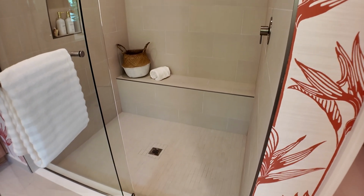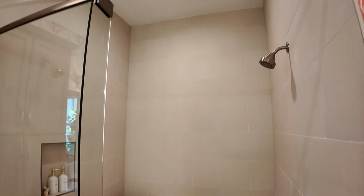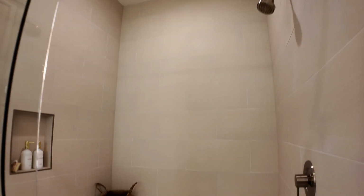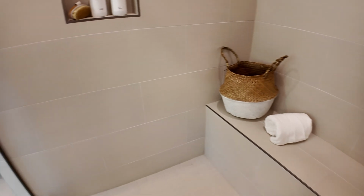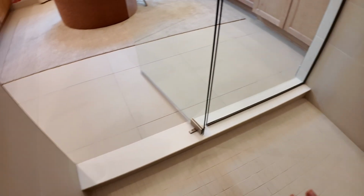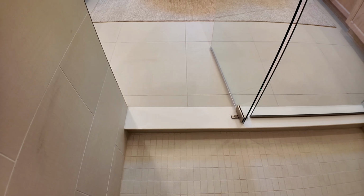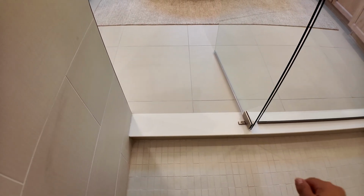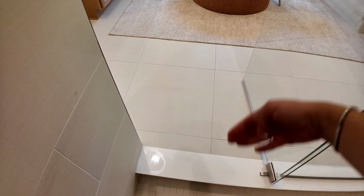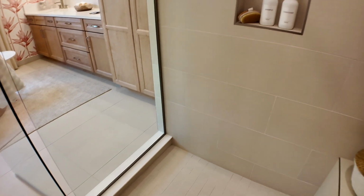You have floor to ceiling tile all the way up, and you have a little built-in seat area here. You step down, which honestly is huge. You wouldn't believe the number of builders that actually have showers similar to this, where the shower literally connects with the main flooring, and it's just a big mess every single time you're showering. Big pet peeve of mine.